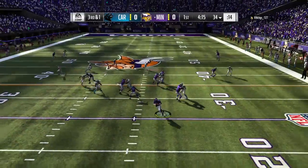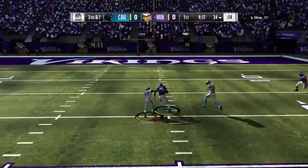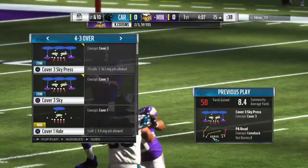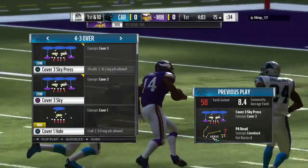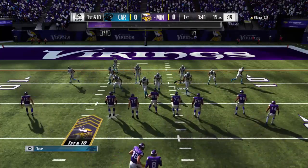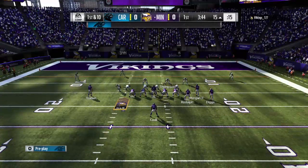On play action, Cousins. Going deep for Diggs. It's caught inside the 25. And he is down deep into Carolina territory. Cousins finding Diggs on a big one. And even 50 yards. First red zone chance now for the Vikings. They've got a 1st and 10 at the 15.